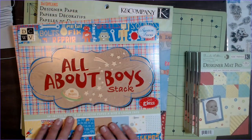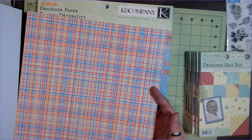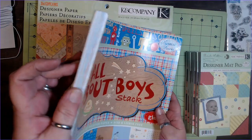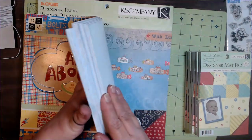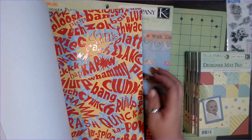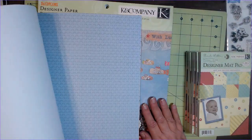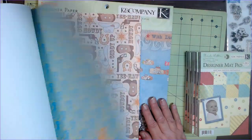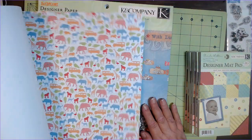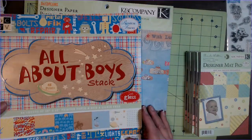Then I found this. Look at this. It was a whole pad from DCWV, and there's no paper missing. It's just the where they tie it together is busted. So let's take a look. So these are single-sided sheets. They are shiny, so they have some embossment on them. A couple of different types here. You've got cowboys and pirates and the ocean and robots and the zoo and, just cute. Just cute, cute, cute, guys. Absolutely adorable.